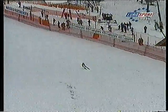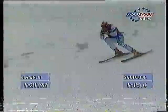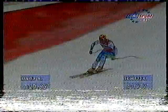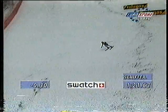Schifferer really getting into the tuck early there and letting the skis run out and carry the speed down. That's on terms. So roommate versus roommate at the moment. And that's nicely done as well, 0.30. So he's got the advantage.